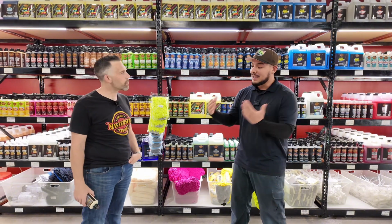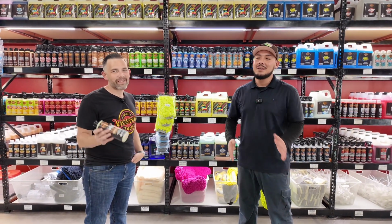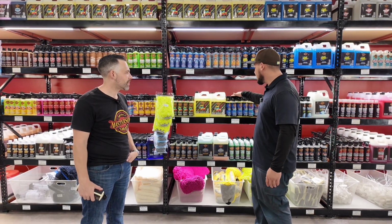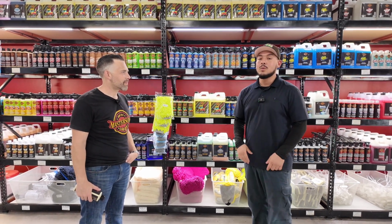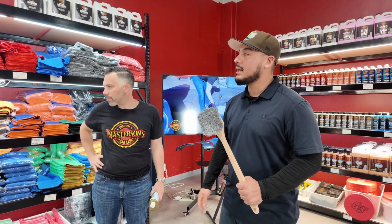If it was my car, I'd probably put some of this wax, but it takes a little time to hand apply it. But for me, like I say, we're running a business. I would pick this all day just because we've got to get in and out. And the more money you make, and then the more cars you see as well. So true.